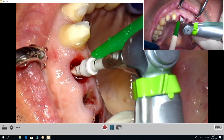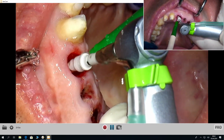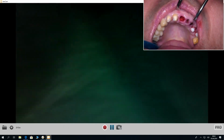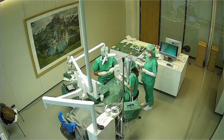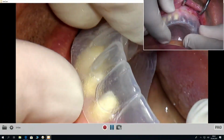And always try to move a little bit to the palate and try to create a little space on the facial side, because we've learned by experience over thousands and thousands of immediate implants, especially in the aesthetic area, that if you create a little space in the buccal area, you're going to get some extra tissue. It's going to grow upwards.